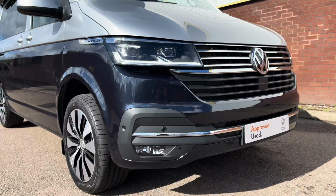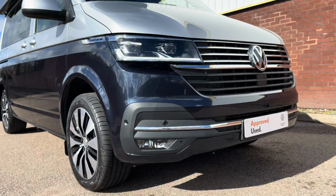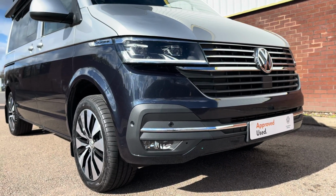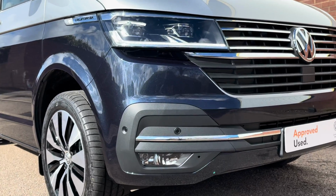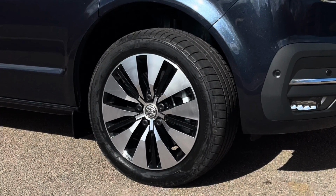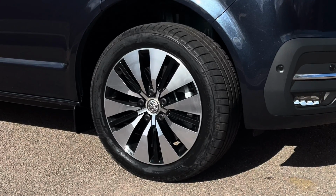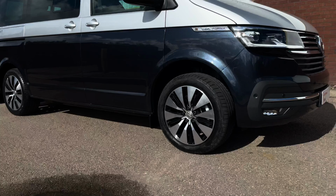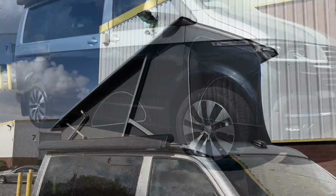Across the front of the vehicle is a set of front parking sensors set into the front bumper, complete with front fog lamps with a cornering function. The van sits on 18-inch Terracina black diamond turned surface alloy wheels, which come in a multi-spoke design and really set off the two-tone colour paint job very well.